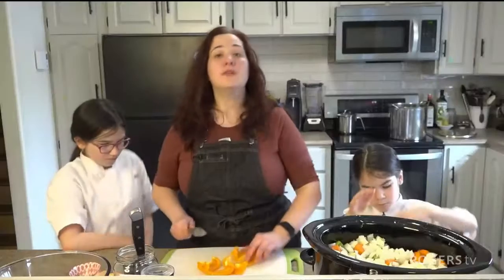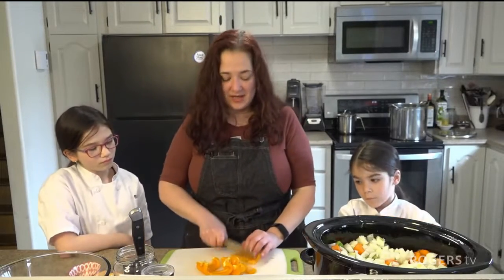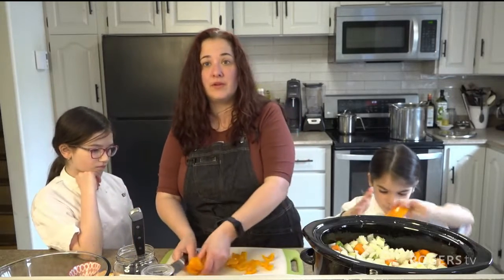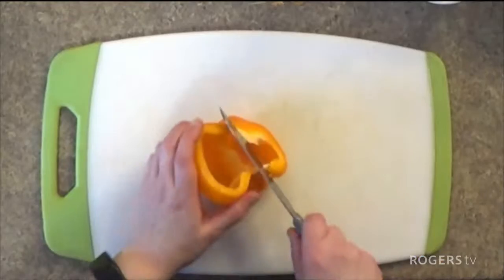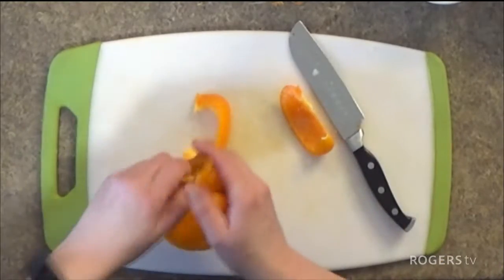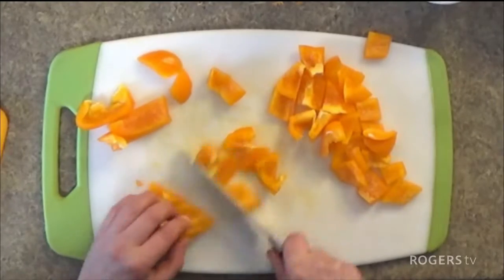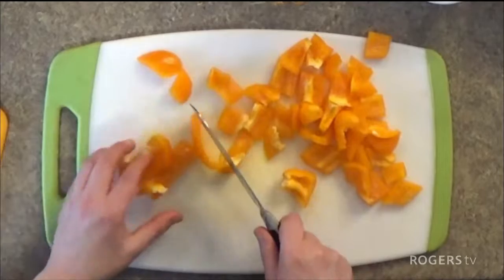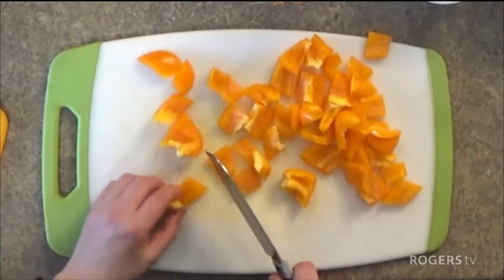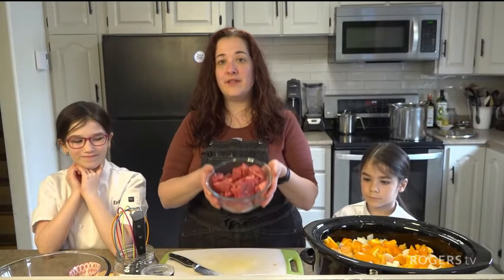So as you can see, we're literally taking pretty much everything and tossing it straight into our slow cooker. And the good thing about kids being there is they can try stuff, and stuff they don't like, maybe they can learn to like it.